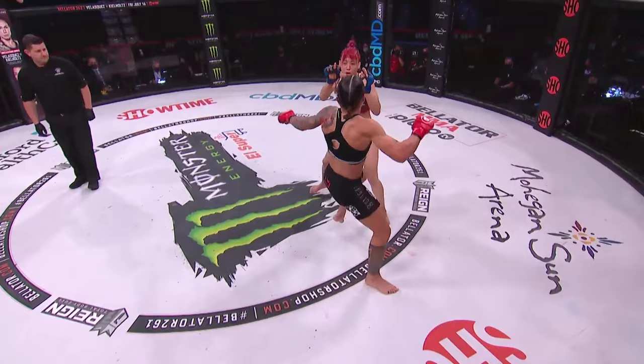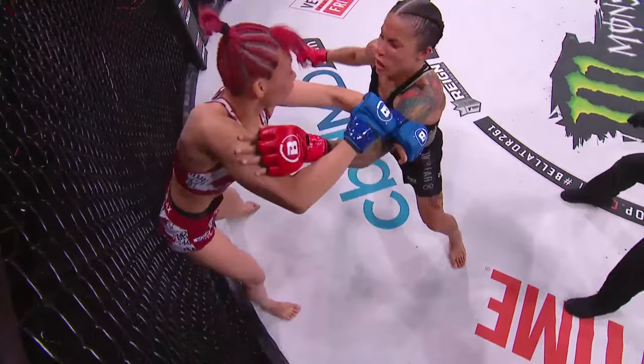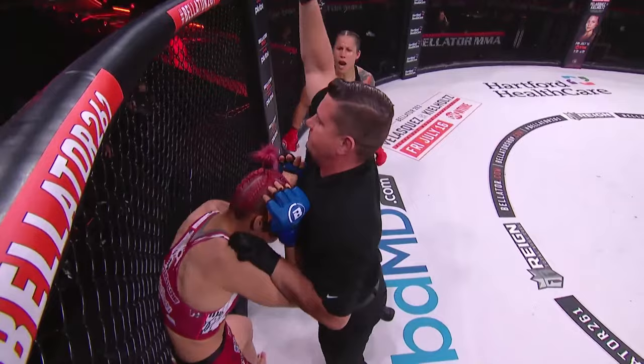That left hand, right hand starts it off. She's buzzed right there. You see her starting to go back. That right hand was the one that really started to seal the deal. Liz kept on going after it, crushed her space a little bit, but she just started lighting her up. Good stoppage by Kevin McDonald. Great win for Liz Carmouche.